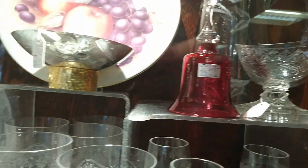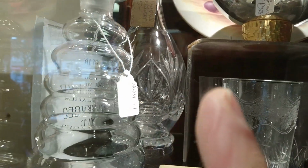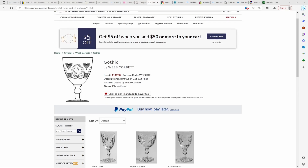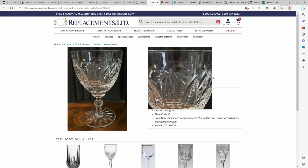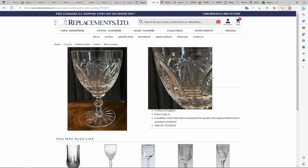The other stuff in here is, I think that's a Webb Corbett decanter there, Gothic pattern. I mentioned Webb Corbett Gothic, and I thought, I know I can definitely find that one at least. So here it is, Gothic Webb Corbett. This is what it looks like, and you can see that on the decanter we're looking at. Unfortunately, quite often they give dates here, but they don't for this one. Here's a better picture. You can see what it looks like with the little fans. So yeah, that is the pattern we were looking at, but I can't get you dates for it, I'm afraid.